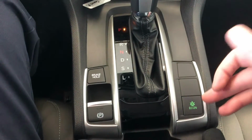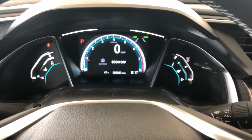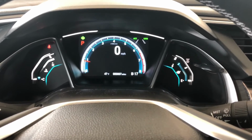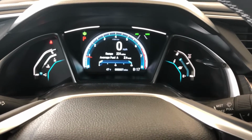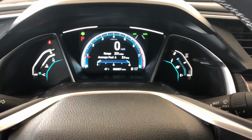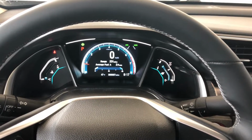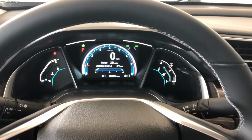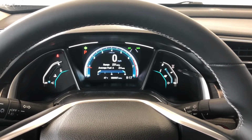You got the Econ button. So over here on the Econ, if I smack that, you see a nice little green leaf that's going to display. It's going to let you know it's on. If I hit it again, it's off. So Econ's now off. Econ's going to make you more fuel efficient for your highway driving. How it's going to do that, you're going to be sacrificing acceleration power, AC power, and electrical power up front to give you better fuel economy for your highway driving. That's where it's most effective, because in the city, you're going to be doing quite a bit of stop and go. Now, you may get anywhere from 2 to 4 more miles to a gallon, depending on how aggressively you're driving.